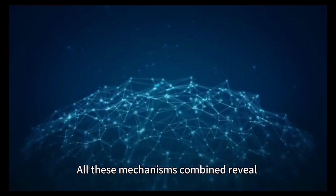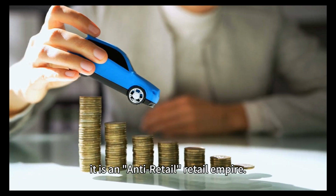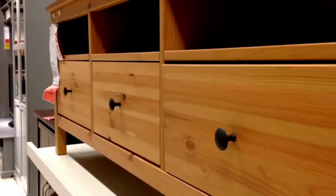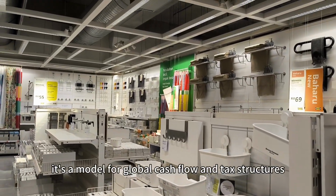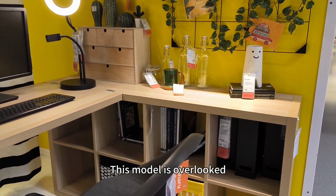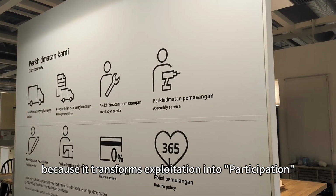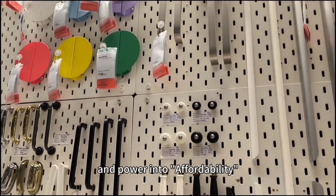All these mechanisms combined reveal IKEA's deepest secret. It is an anti-retail retail empire. While ostensibly serving customers, it is actually customers serving it. Ostensibly, it is a furniture brand. In reality, it's a model for global cash flow and tax structures. Its power lies not in its products, but in structural domination. This model is overlooked because it transforms exploitation into participation, transforms cost into experience, and power into affordability.